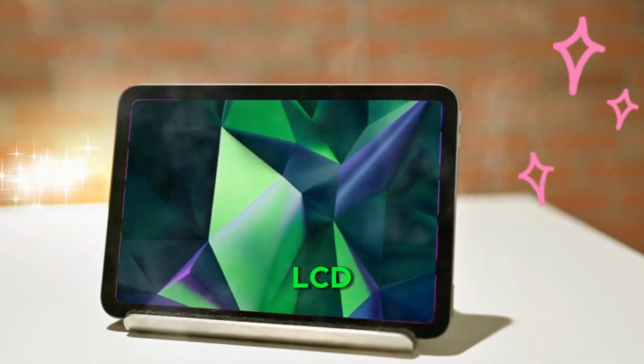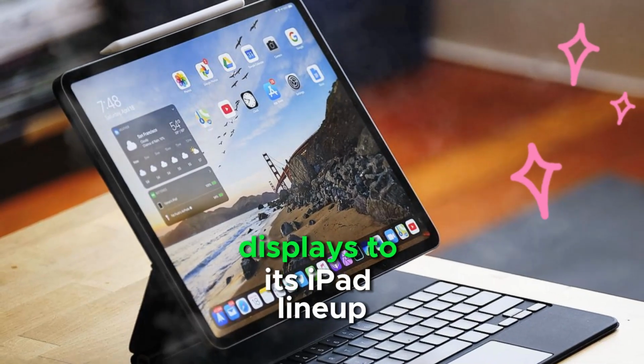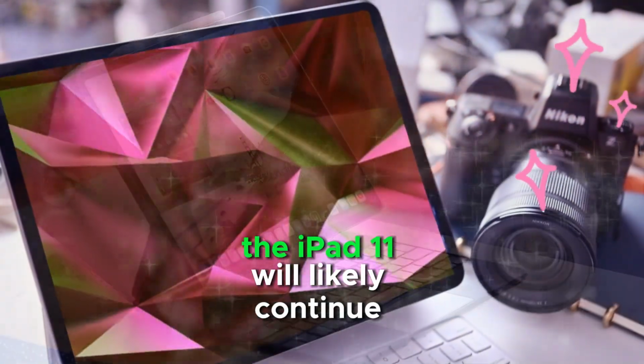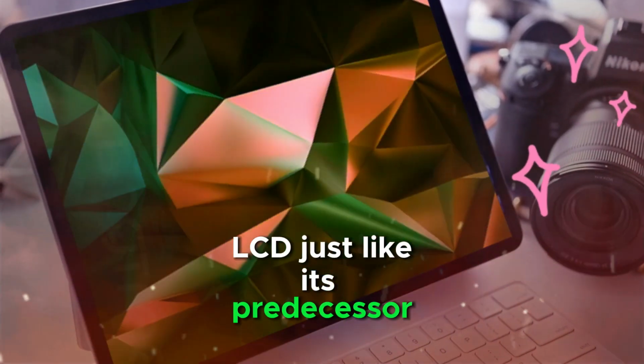Display technology. Sticking to LCD. There have been ongoing rumors about Apple eventually bringing OLED displays to its iPad lineup, but this is expected to remain exclusive to the iPad Pro series. The iPad 11 will likely continue using a Liquid Retina LCD, just like its predecessor.